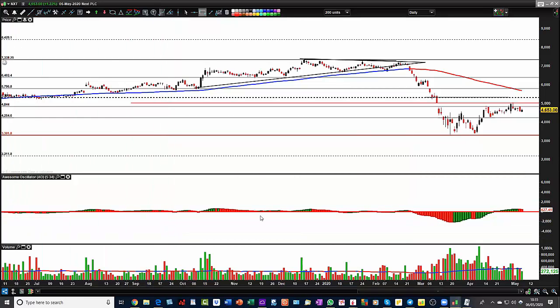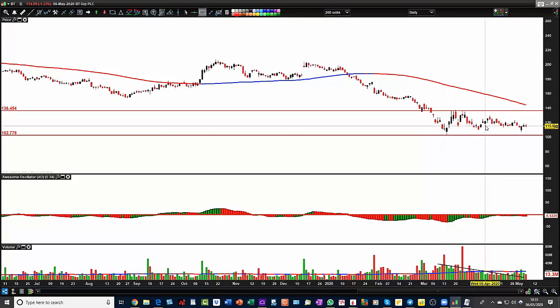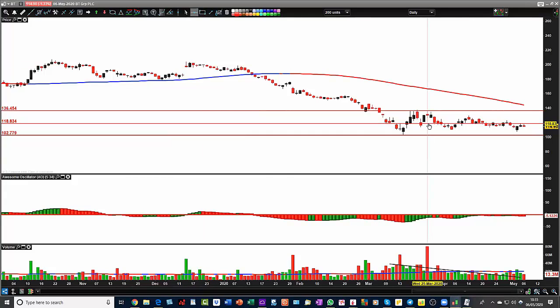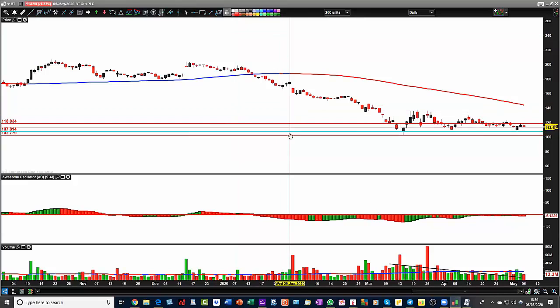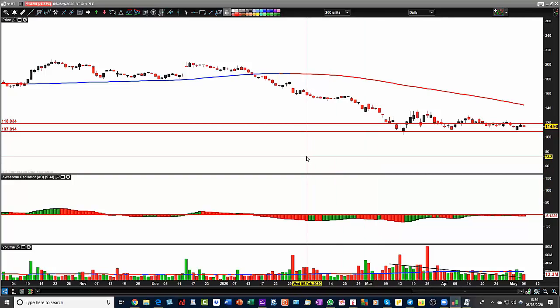BT. BT, you've got results tomorrow. So we had that big drop on Monday, which got bought. We've closed lower again today. So it'd be interesting to see whether you can bracket this. I would look at BT like that. I think whichever way we come out of that bracket could be the short-term direction of BT.